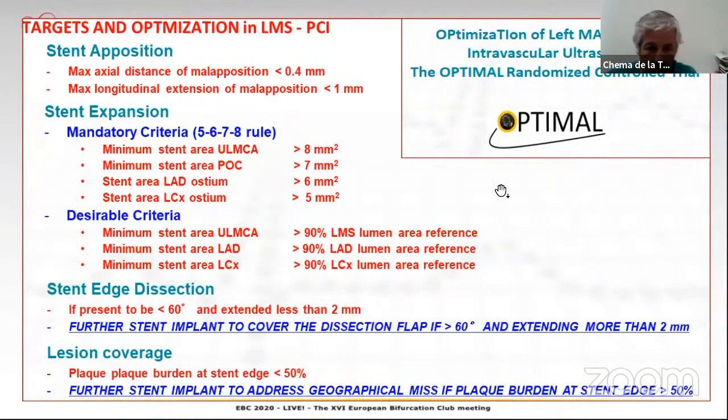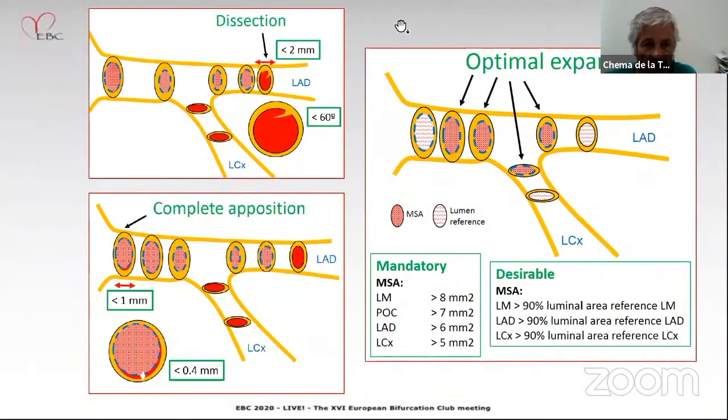The OPTIMAL trial has this very elegant set of criteria: apposition, expansion, dissection in the edges, and lesion coverage. And I'm going to illustrate with these drawings. Dissection, we tolerate those that are very short and very small in circumference. For complete apposition, they should be very short and very small, less than 0.4 millimeters.